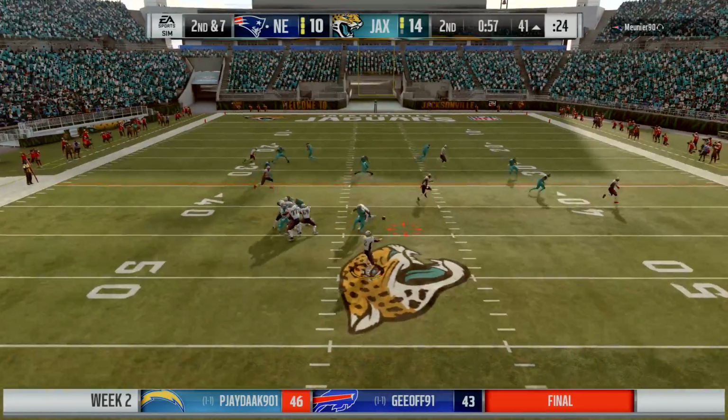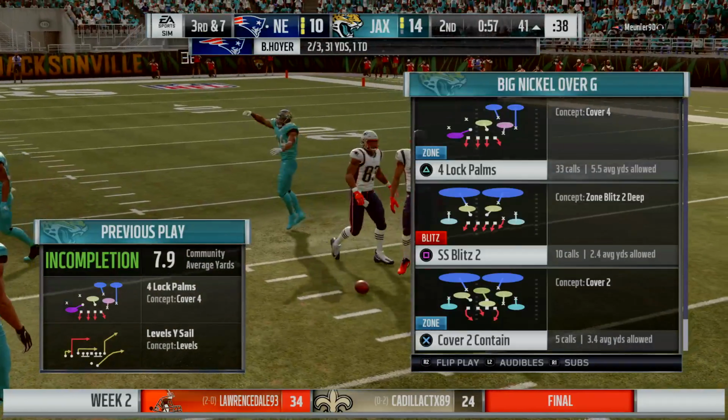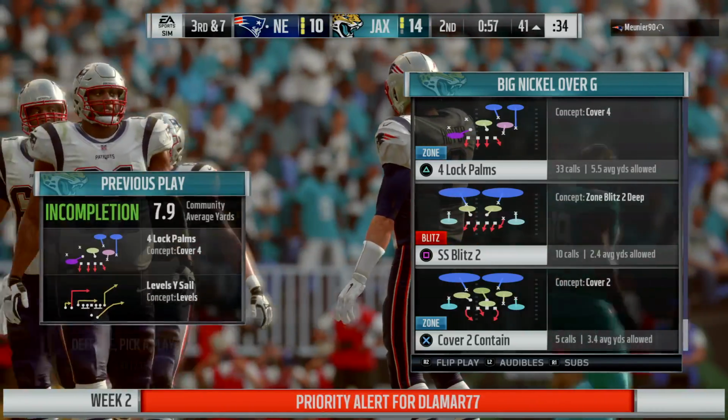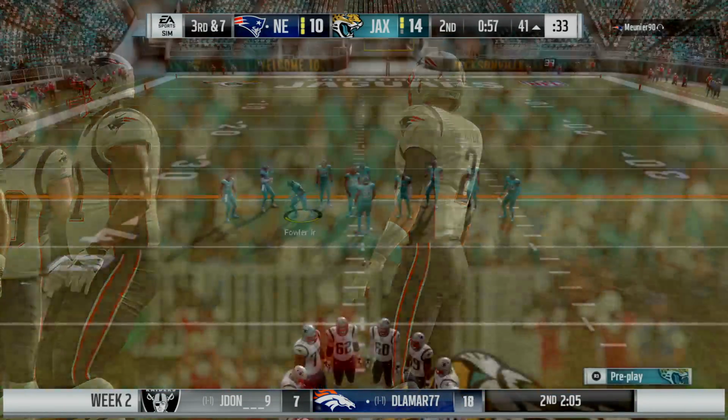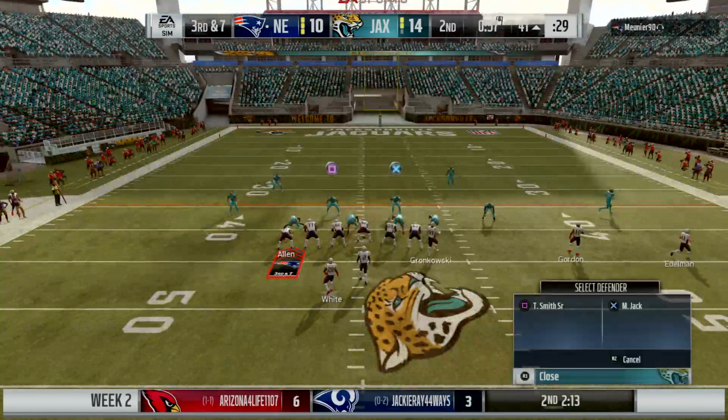Now Hoyer. And an incomplete pass. That'll stop the clock here with just under a minute to play in half number 1. His tight end, Dwayne Allen, the intended receiver. And it's 3rd down. All right, now, lucky 56.